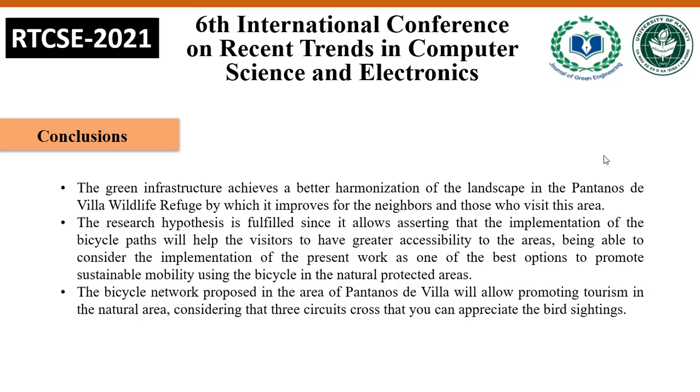The bicycle network proposed in the area of Pantanos de Villa will allow promoting tourism in the natural area, considering that 3 circuits cross where you can appreciate the bird sightings.